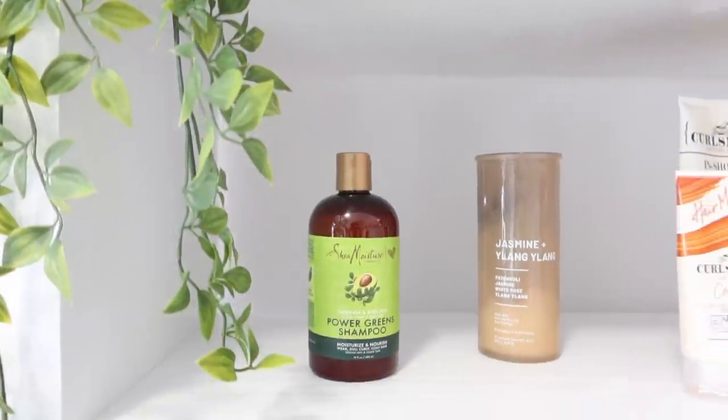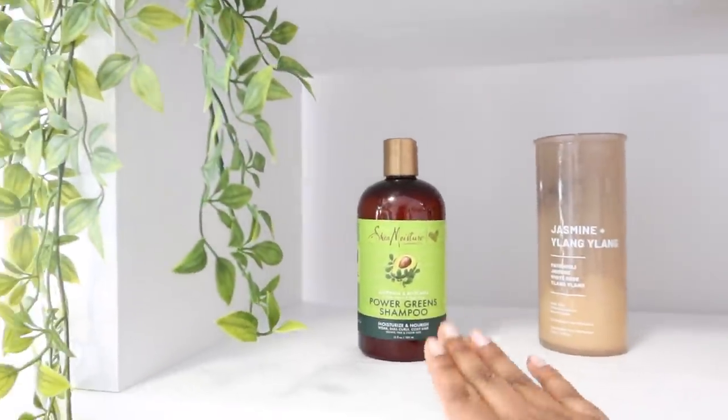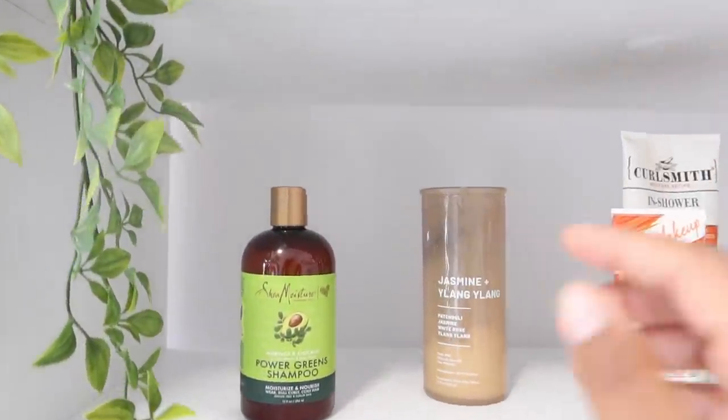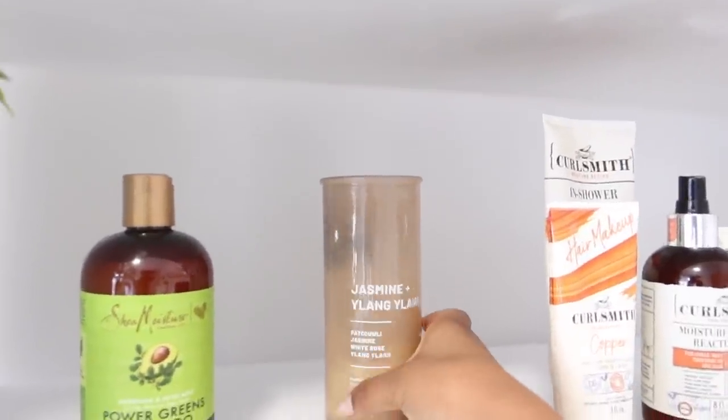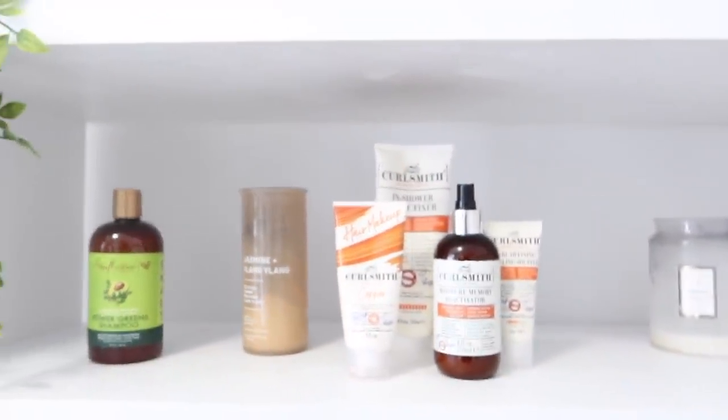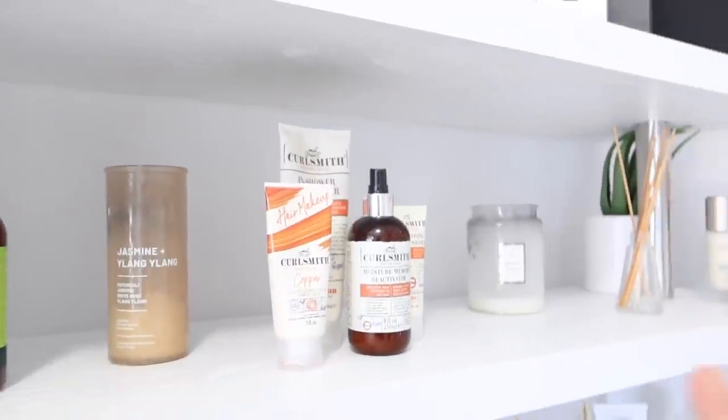So some of the things I have on the shelves here, this is just a really random Shea Moisture shampoo. It fits with the whole green aesthetic. I have a candle here. This I got from Target. I have some Curl Smith products. Again, the orange color I think just fits really well with the aesthetic of the room.